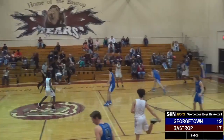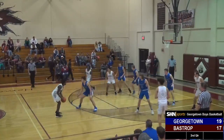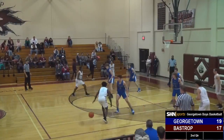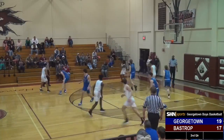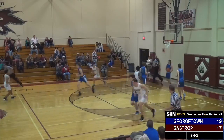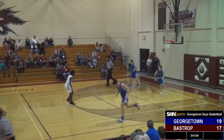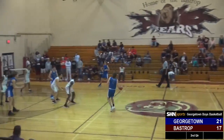21-17, Eagles lead it. Now the Eagles still in the man-to-man. Albritton drives in, back up top to Jackson. It looked like he traveled, no call. Jackson tries the fancy crossover dribble, dribbles it off his own foot, retrieves it. Now on the left baseline, Overton takes a 19-footer, and he knocks it down. A 2-point shot for Overton. His 6th point of the ball game. Cuts it back to 2, 21-19 with 1:30 left in the first half.